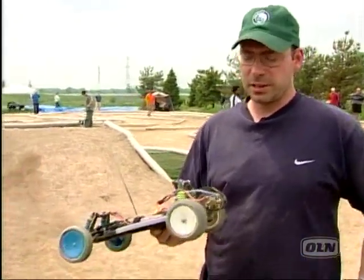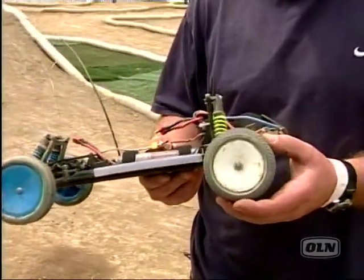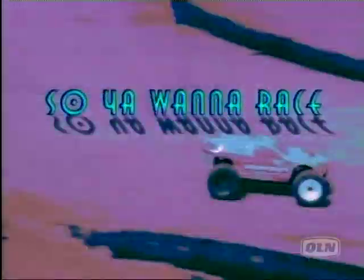So after the first two heats, I was 8th in the first one, 8th in the second one. I finally decided to actually put some good tires on. So I ended up being 3rd place. I beat Paul. Paul ended up in 4th, and he actually ended up finishing a race too.